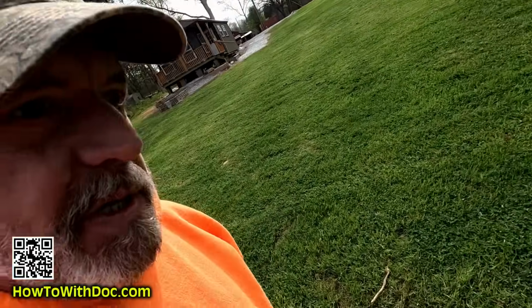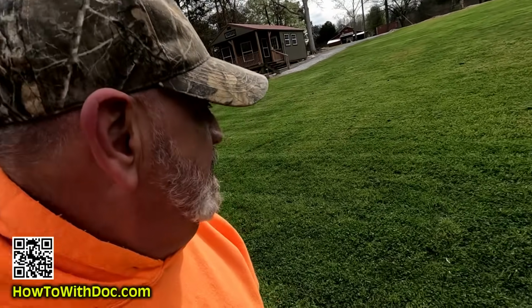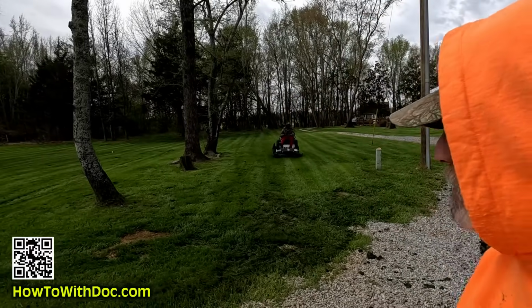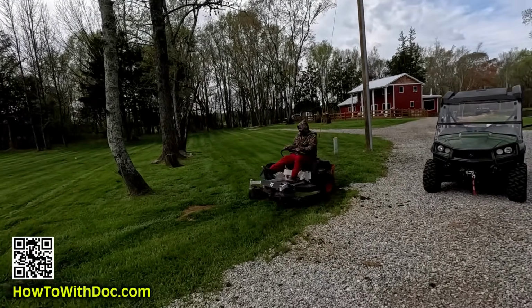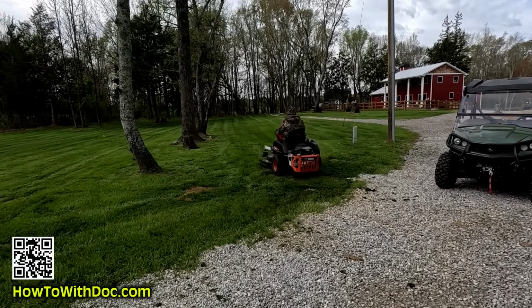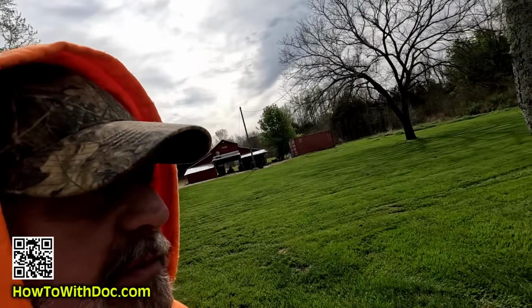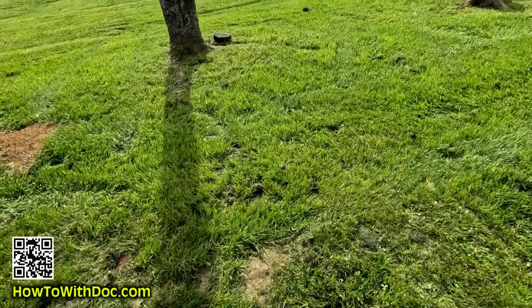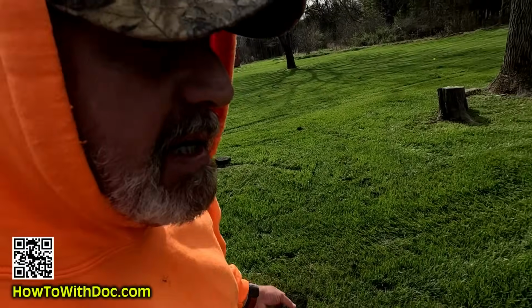Doc, why are you always yelling at people about picking up the orange strings? Because they will mess up a mower, man. They'll get up under there and they'll seize up a blade. So I have him running this over again, just trying to loosen up all these big clipping piles. Sometimes you gotta double cut. It really does make such a difference when you do a double cut. When you start to get these clippings out here, I mean, these things just mat down and they're just going to kill the grass.